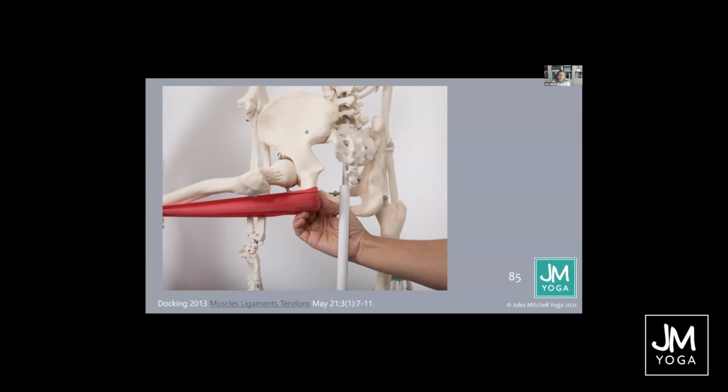So when you go stretching to end range, like massive end range, like clasping my hands behind my back, or here going into deep hip flexion, deep forward bends, what happens is that tendon gets wrapped around the bone.